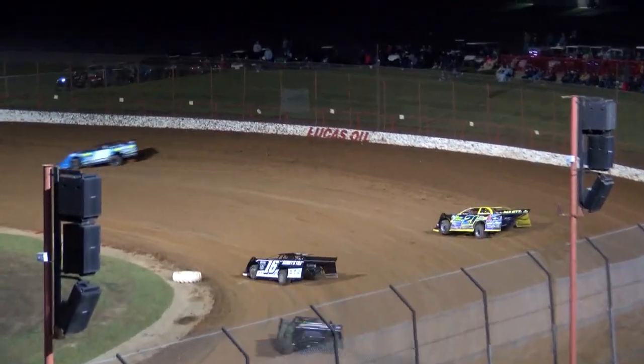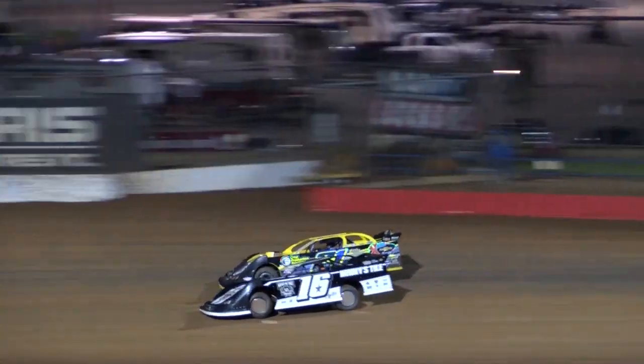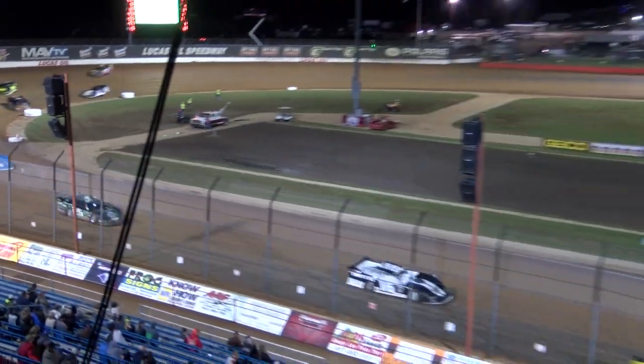A lot of action back behind the leader. Stovall quickly jumps out to the lead, asserting his dominance. Boy, Jesse Stovall, he's been the fastest car on the racetrack tonight so far. Not even really had a close second. Austin Siebert and Moyer second and third.